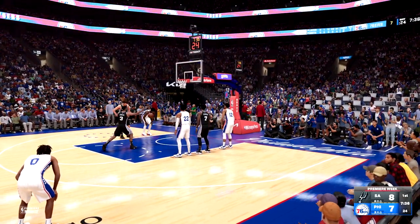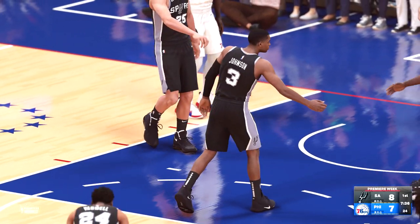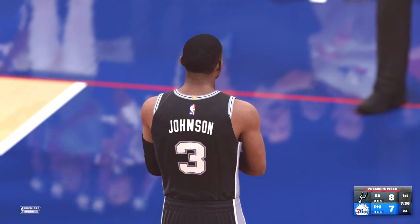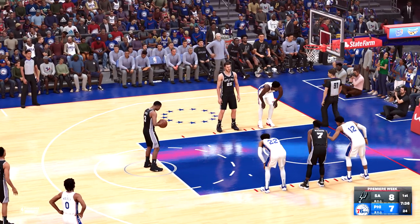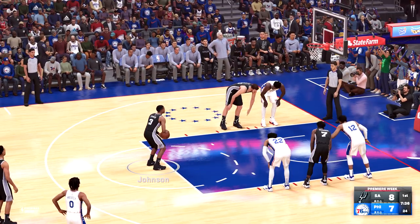Free throw, no good. It ended in the bubble, but how about the Spurs playoff streak? 22 consecutive seasons, Greg, coming to an end. Kevin, making it every year from 1998 to 2019, winning five titles over that span, and having the same head coach certainly helped that streak.